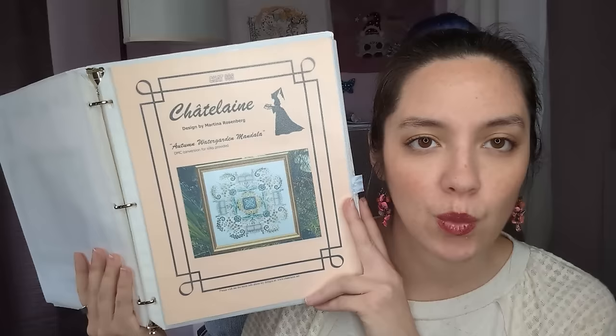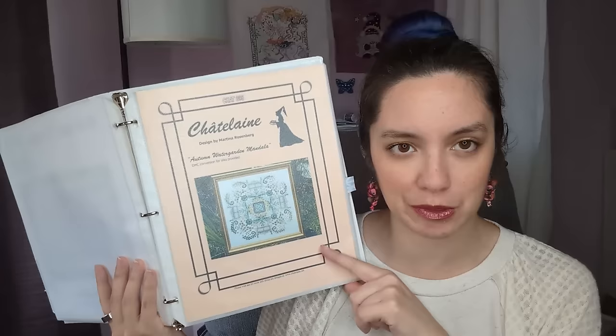The Cirque de Caro, I'm stitching it two strands over two on the 32 count. The next one I started was Autumn Water Garden Mandala. This is a Chatelaine, the first of hopefully many Chatelaines in my future, maybe. I started this April 29th, 2022, because that's what we're doing. It's on a 28 count Cashel linen.